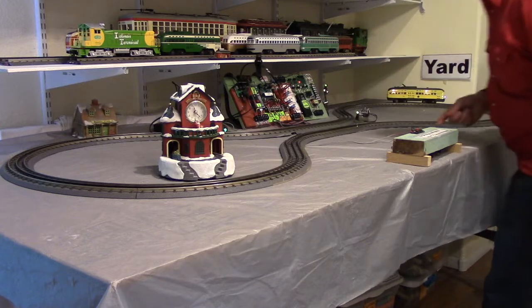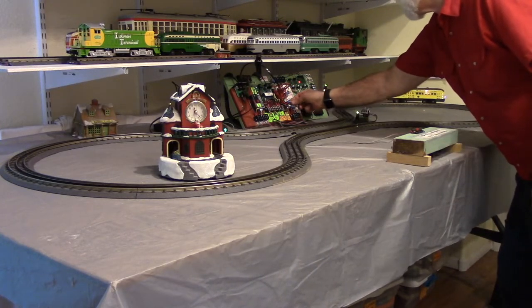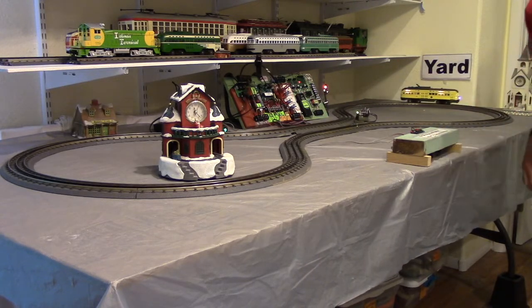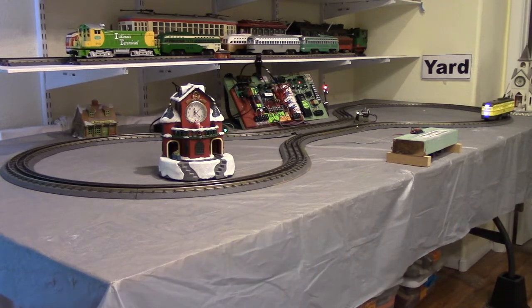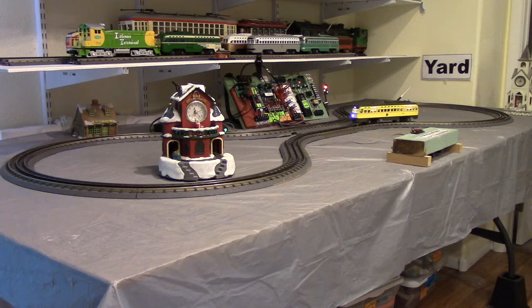So when I push this button, I'll turn the announcements back on. Now the yellow car is out there running by itself. Next up, Franklin Avenue.